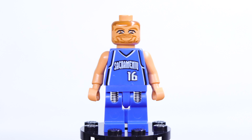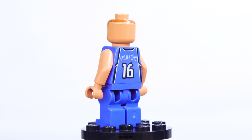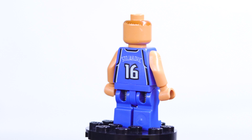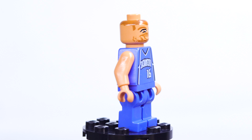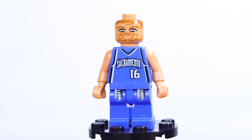The set also includes Predrag Stojakovic, who of course played for the Sacramento Kings at this time. The Kings, man, the Kings have always had cool uniforms too. Purple is my favorite color, in case you didn't know, so I'm a little partial to having that opinion.